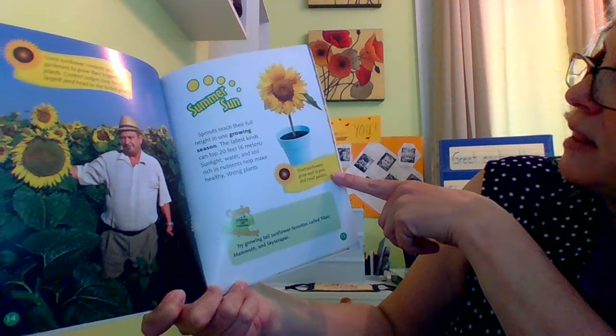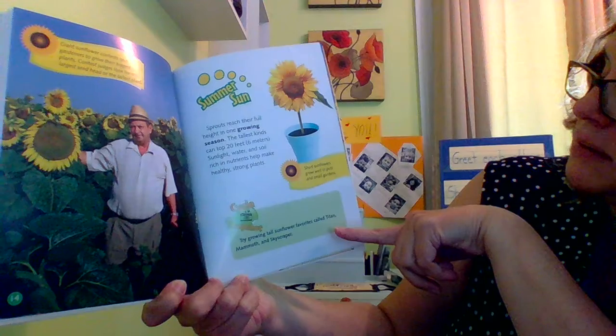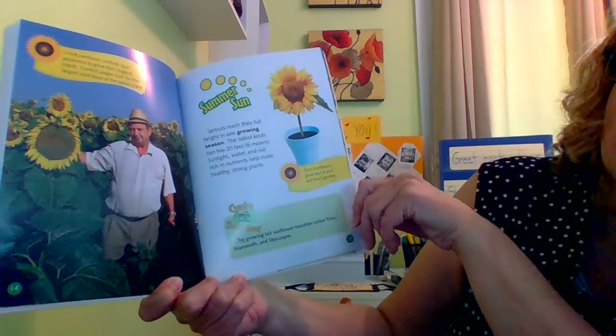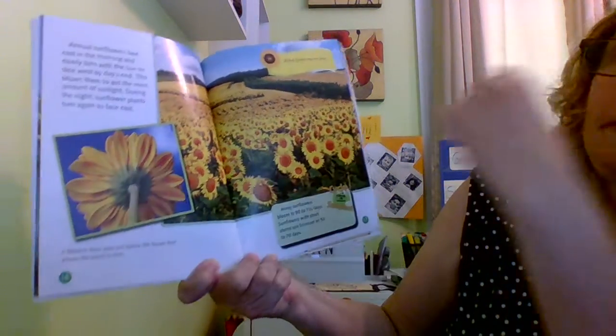Short sunflowers grow well in pots and small gardens. And here's a cycle snapshot. Try growing tall sunflower favorites called Titan, Mammoth, and Skyscraper. Those are great names for tall sunflowers, aren't they?